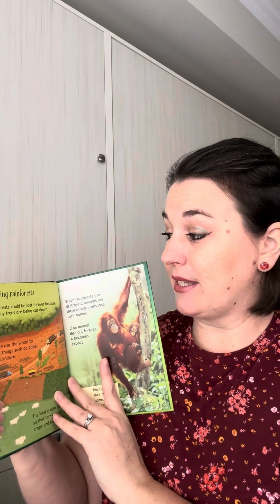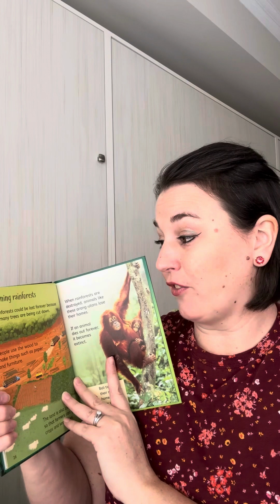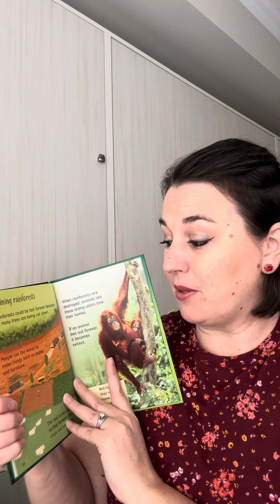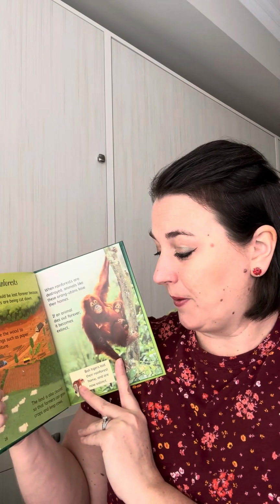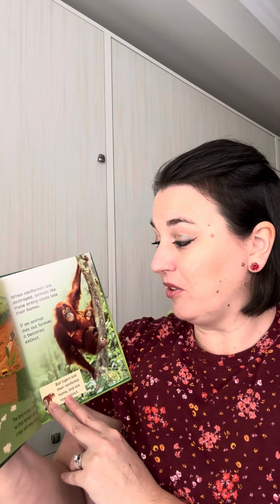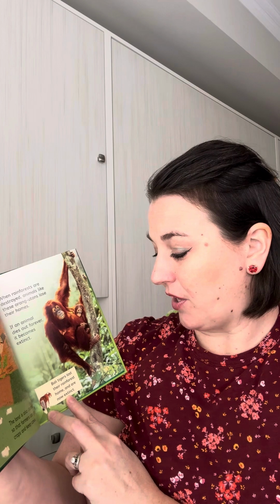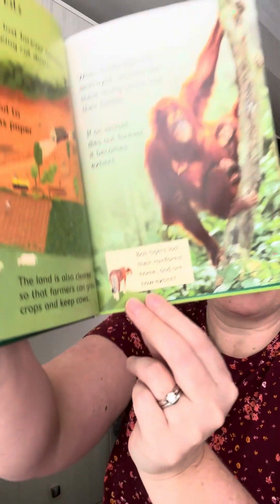Ruining rainforests. Rainforests could be lost forever because so many trees are being cut down. People use the wood to make things such as paper and furniture. The land is also cleared so farmers can grow crops and keep cows. When rainforests are destroyed, animals like these orangutans lose their homes. If an animal dies out forever, it becomes extinct. Bali tigers lost their rainforest home, and they are now extinct.